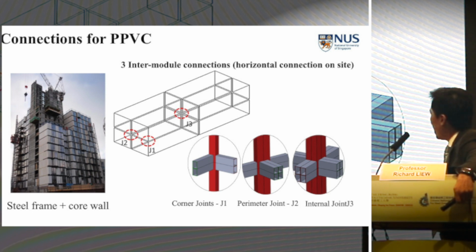Then there are the edge joint and the internal joint, which is the most complicated. It involves 8 floor beams, 8 ceiling beams, and 4 columns in the joint, tying them together. And this joint cannot be separated. These components, you have to integrate them together.